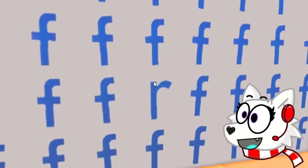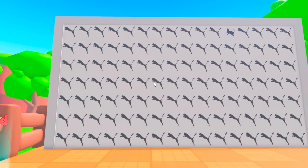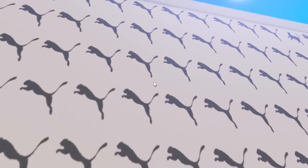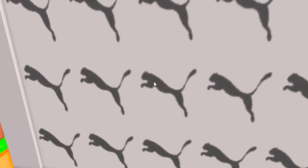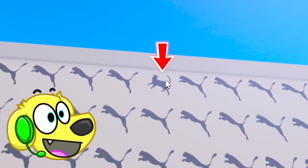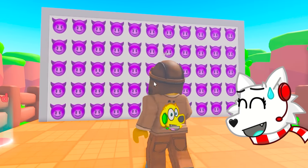There it is! Nice! Whoa, okay, there are so many pumas right now. But one of these pumas might be a different type of animal. Maybe there's like a lion or a tiger or a kitty! Did you see that? Nice, Tyler. I did not see that.